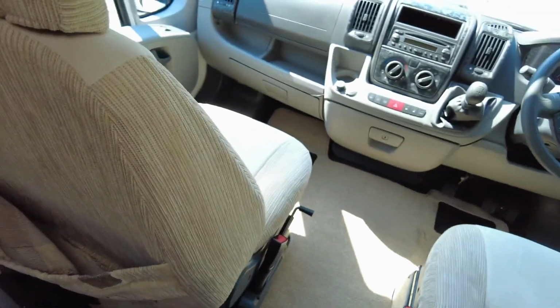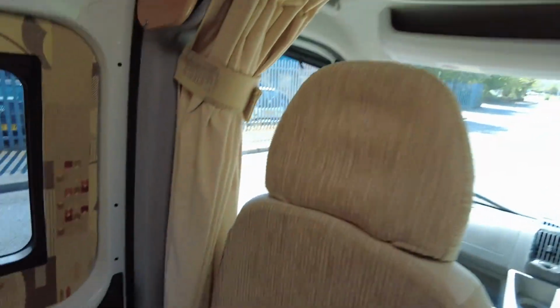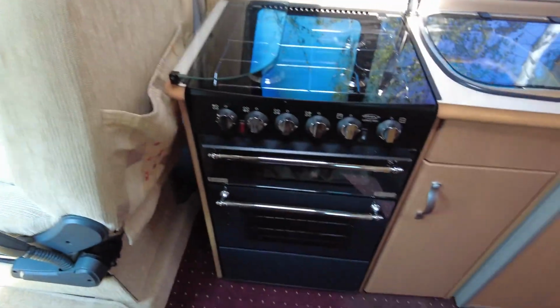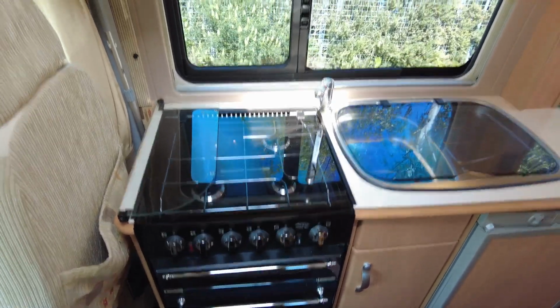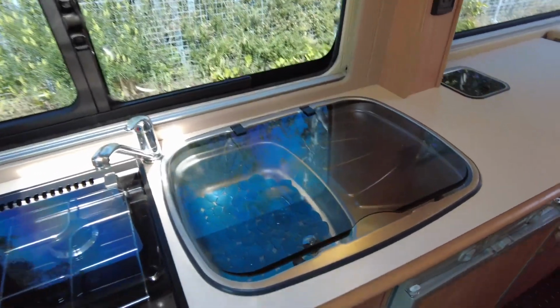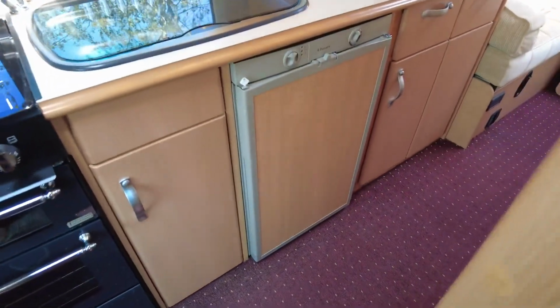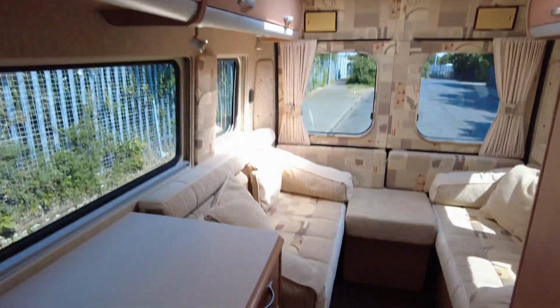Now this is a two berth, two belt. Not sure if I've already mentioned that. You've got your nice bit of natural light coming in. Full size oven with your three gas burners and your one mains. Built-in microwave as well. Good size, well, full size sink. Good size fridge. Loads of lighting. It's not LED, but it is still good enough.